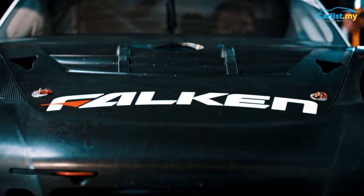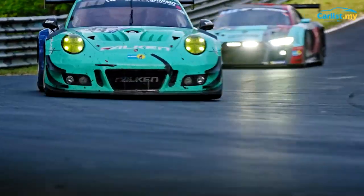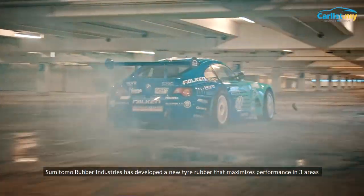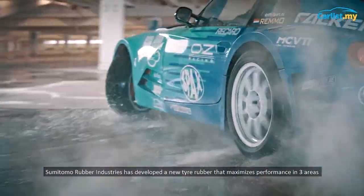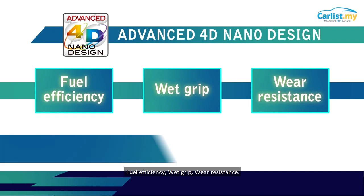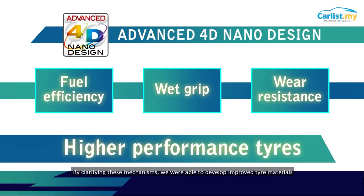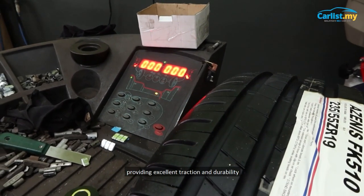So to dive a little deeper into the technology behind the Falken Azenis FK510, we have again with us Frankie. Sumitomo Rubber Industries have developed new tyre rubber that maximizes performance in three areas. First, fuel efficiency. Secondly, wet grip. And the last one is wear resistance. By clarifying this mechanism, we are able to develop improved tyre material, providing excellent traction and durability.